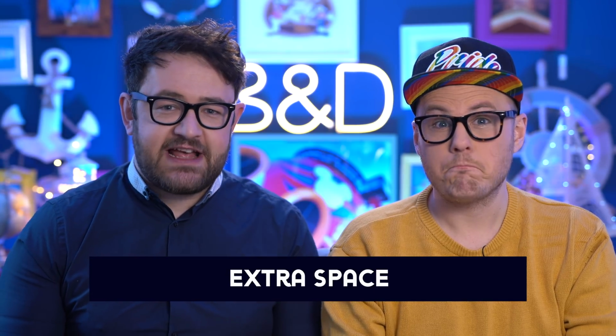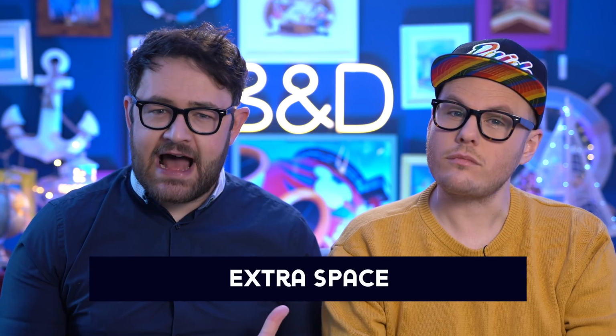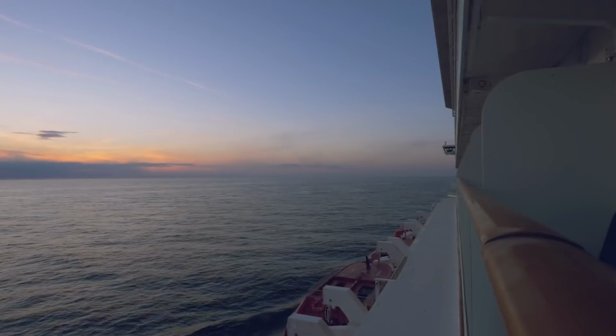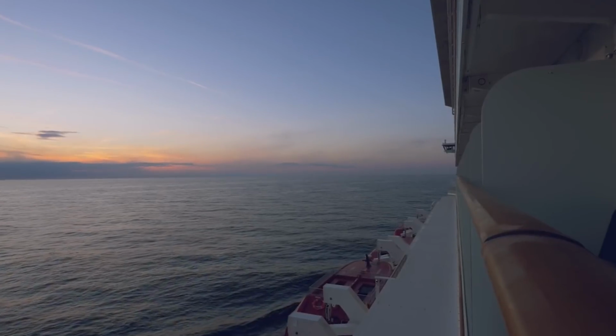So tip number 5 is that having a balcony basically gives you 2 separate living areas, which is really nice. So if you've got one person who'd like to go for a nap or watch a film or something, the other person can go onto the balcony where it's quiet as well, read a book, have a drink, just relax and enjoy the views outside. So it gives you that little bit of extra space to enjoy.